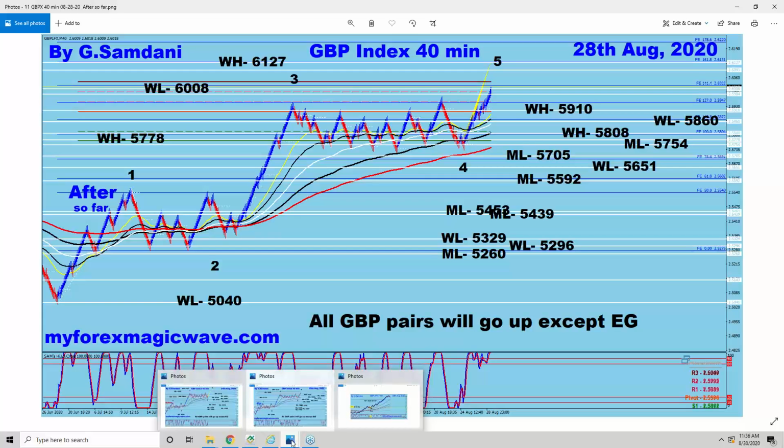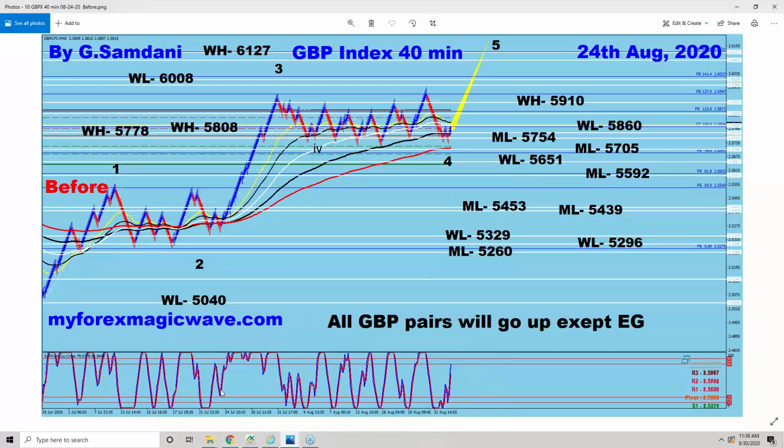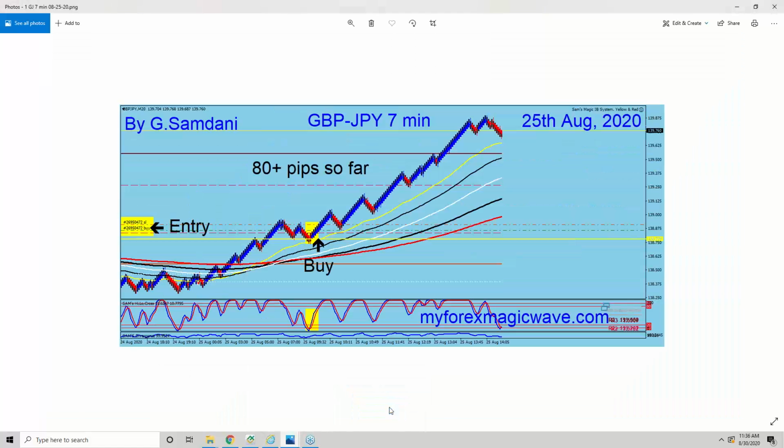So let's see what happened after the 24th of August. How many trades? So let's get started. Right after that, on the next day, 25th August, you can see that it's a 7-minute Pound Yen. Beautiful trade. I took it for 80 pips in Pound Yen.